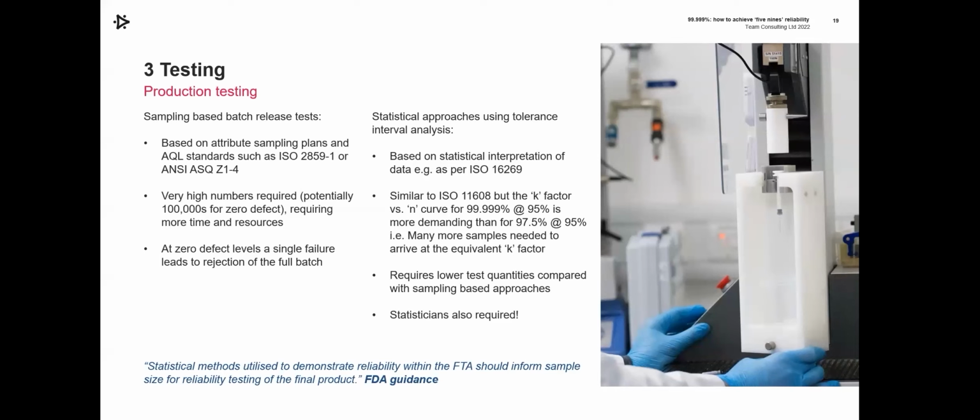So a statistical approach is much better, using tolerance interval analysis. Again though, at these kinds of reliability requirements, the K factor versus N curve is more demanding than, say, 97.5% at 95, which is 11608. So you are going to need more samples than you normally will. You're going to need statisticians as well, maybe more, maybe fewer, but you'll certainly need them.